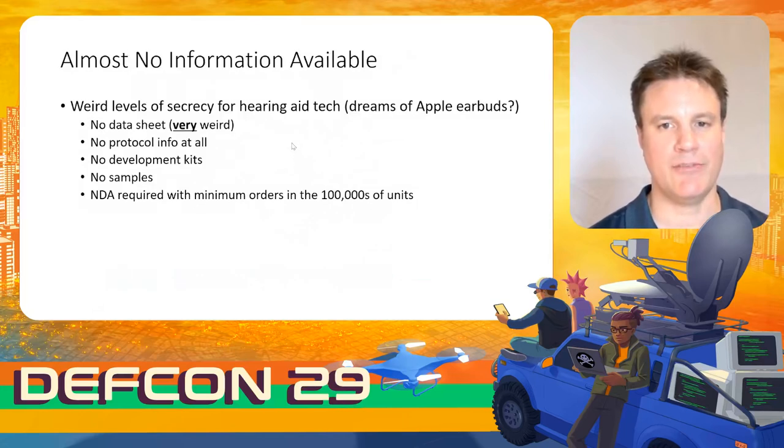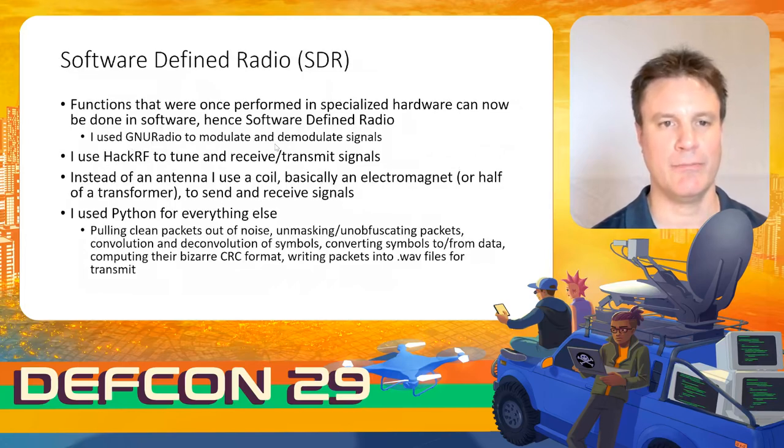And maybe they had dreams of putting it in Apple earbuds, because I read that somewhere in a blog, but the company was extremely cagey about any sort of information on these chips. There was no datasheet at all, which is bizarre. No info on the protocol, no dev kits, no samples. If you wanted to order anything, you had to order tens or hundreds of thousands and sign an NDA. I just couldn't find any real official info on these chips.